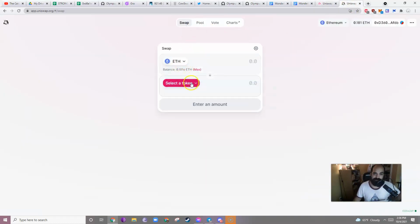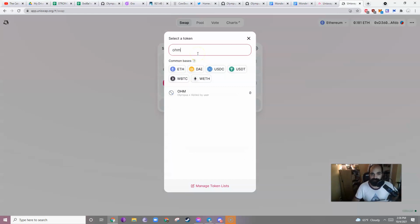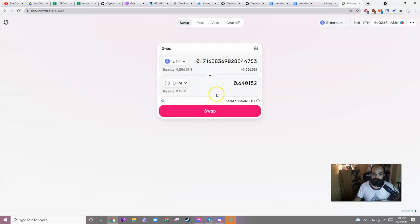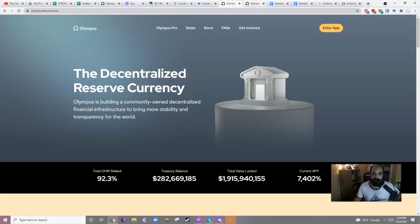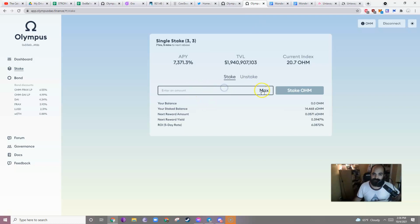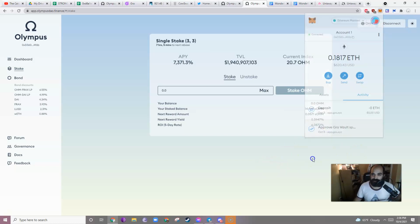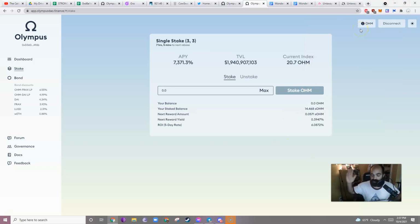relatively easily. Whatever you have, Ethereum maybe, OHM. You may need to import it. Boom. Then you just click swap. Right? Super easy. And once you have your Ohm, just go over to this app, click max. It'll populate it with the number of Ohm you have, and you'll click stake, and you'll approve it. If you see the number 1 over here, it means you have something to do with MetaMask. I'm sure it wants me to change my network, which I'm not going to do. So you'll approve it, and then boom, you're staked, and it's automatically compounding for you.